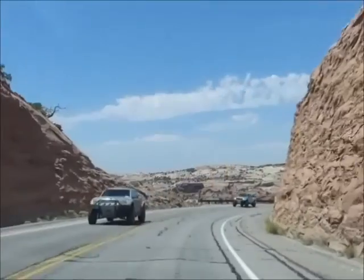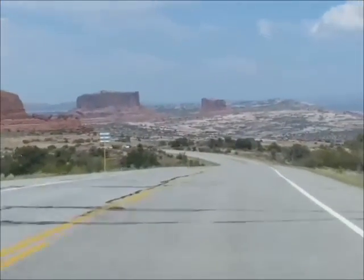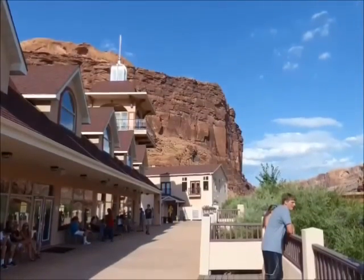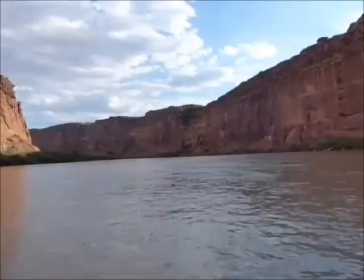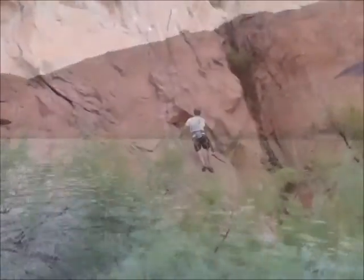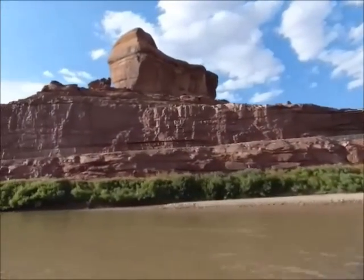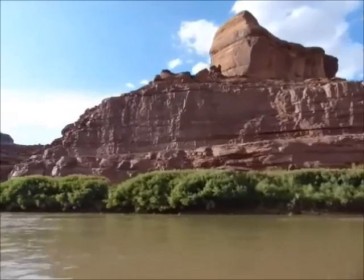We really enjoyed Canyonlands and wished we had more time to spend there. We had to get back to Moab for a 6:30 cruise on the Colorado River. This was a lot of fun. The pilot of the boat was very knowledgeable of the area and very funny. You can just sit back and enjoy the scenery.